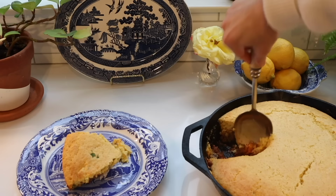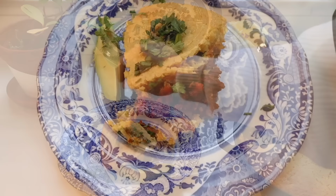This is delicious, served with avocado and cilantro. It's a one-pot meal that is so tasty, and with not too many dishes to clean up at the end of the night.